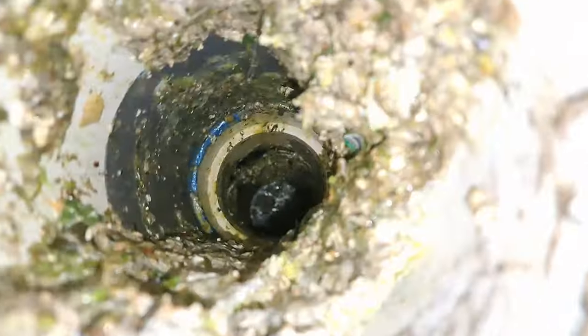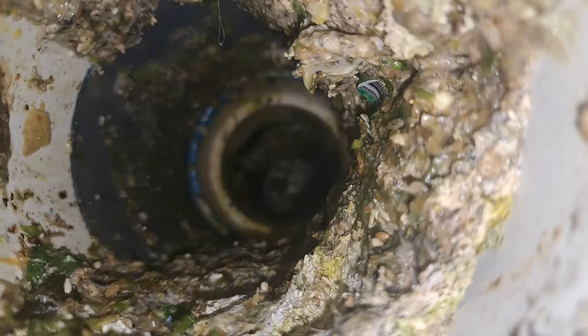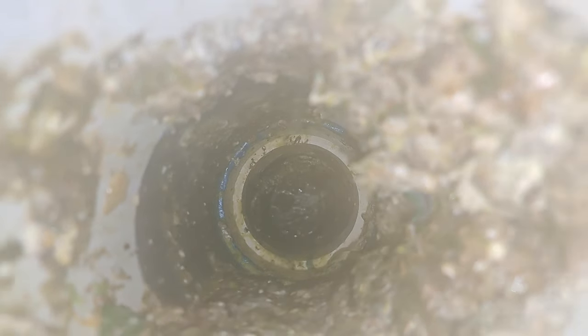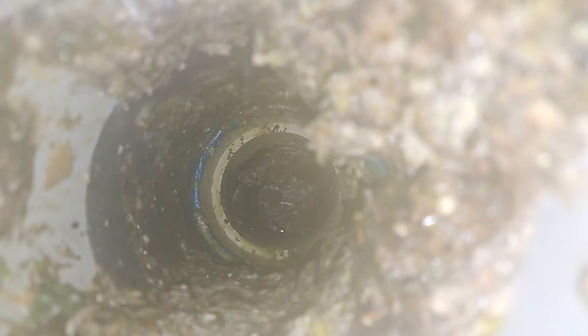All right, we're back inside the restaurant, and mate, it's bloody miles away from that grease trap. This is literally the only place we're going to be able to send the Jetta down. There's no other inspection points, there's no other gullies, it's just the one. We can't clear it from here, we're stuffed.